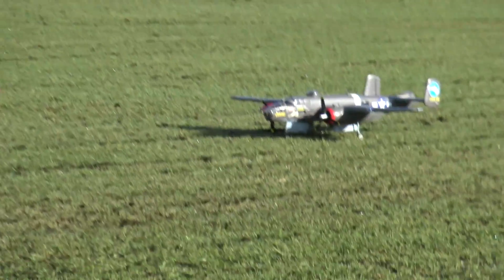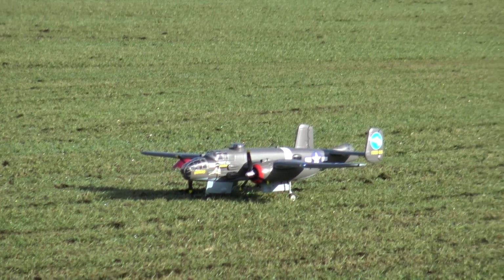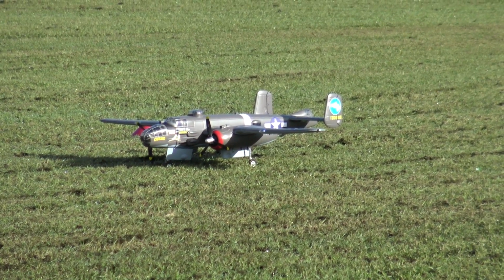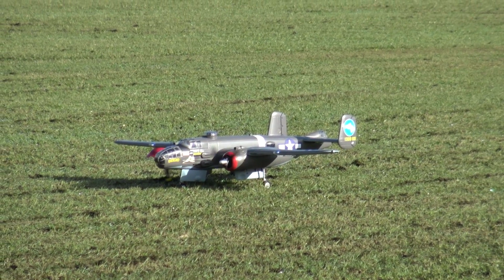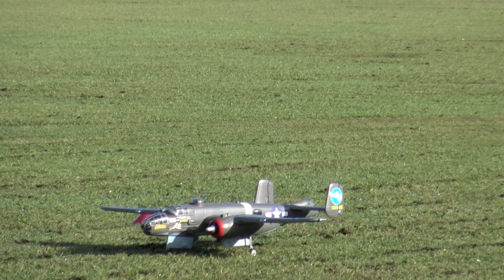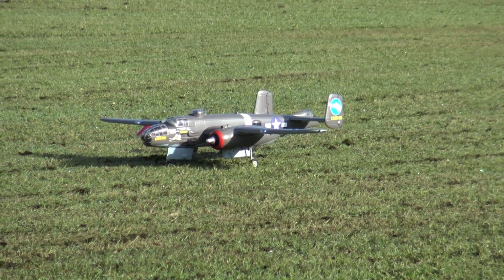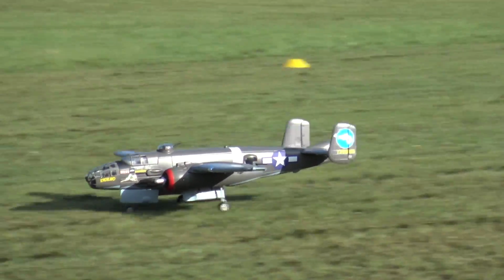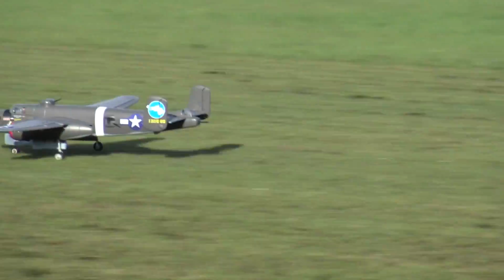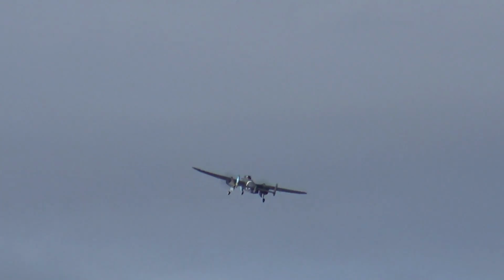All right, I think we're ready, are we? Yep, I think so. Flight mode takeoff two, flaps landing arms. Flaps. Flight mode 2, takeoff flaps. Oh, good luck. Scoots off the ground, all right.